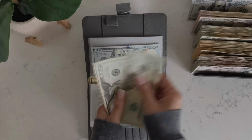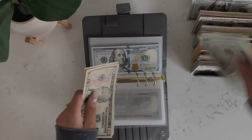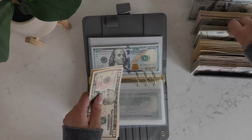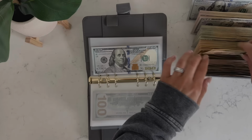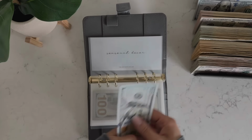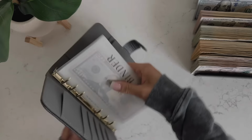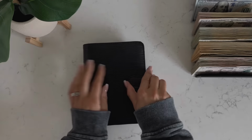So seasonal decor: 20, 40, 60, 80, 90, 100. There we go. We'll do a $100 bill. Why not? All right, that's it for our home binder. All right.